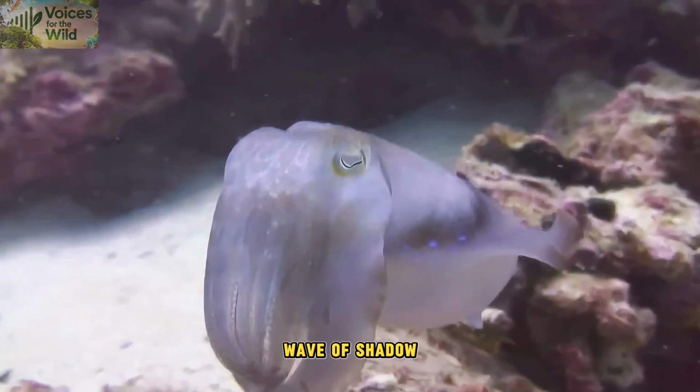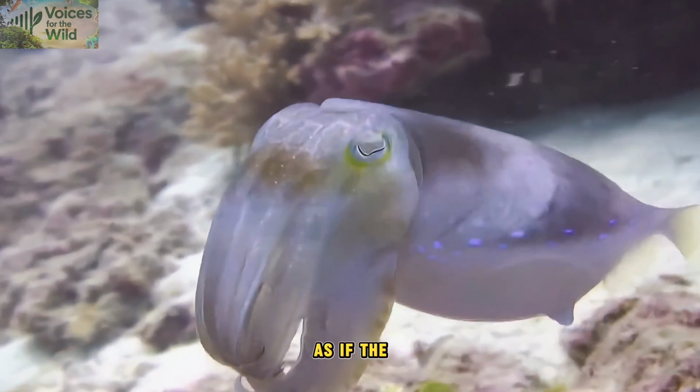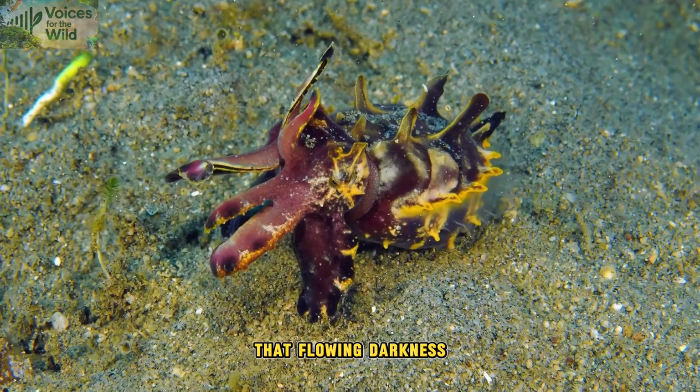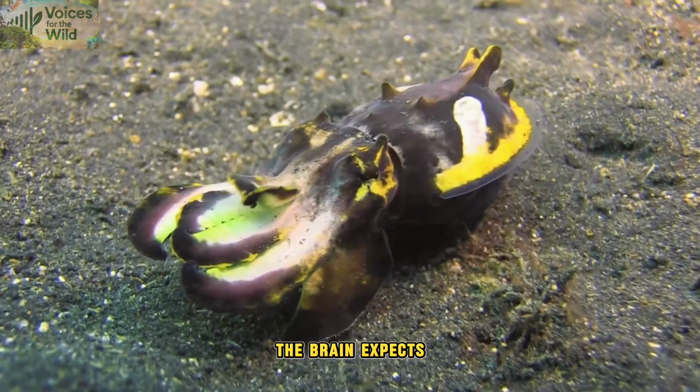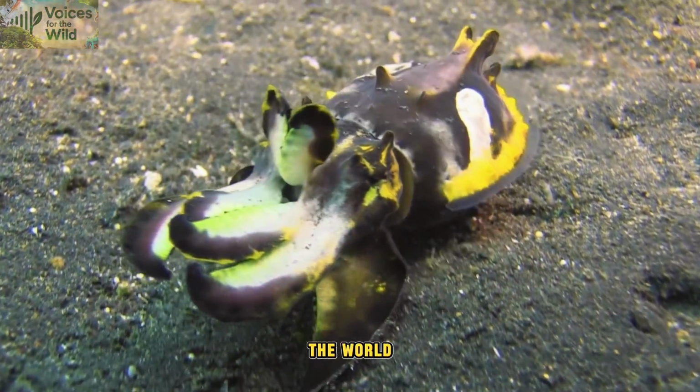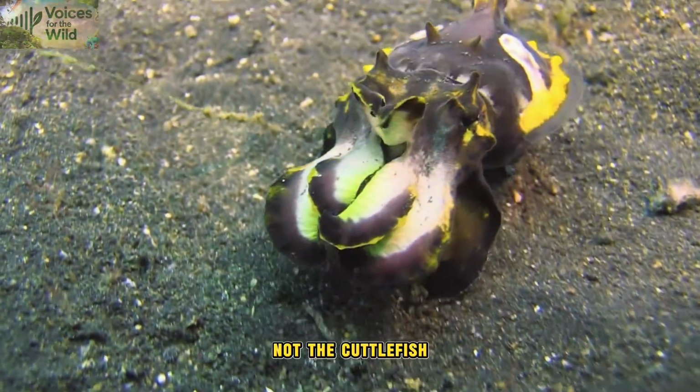A wave of shadow slides along the body as if the sky above were moving. To a predator, that flowing darkness breaks prediction. The brain expects a body to hold still. The pattern says the world is shifting, not the cuttlefish.